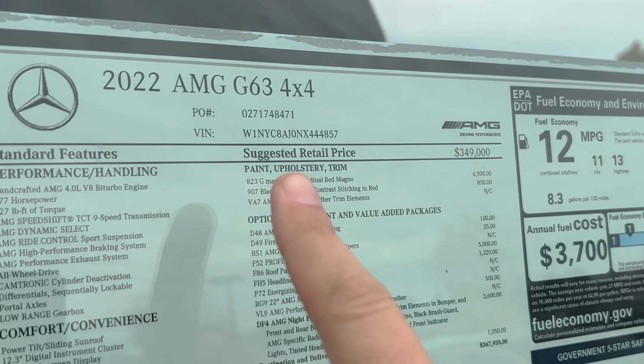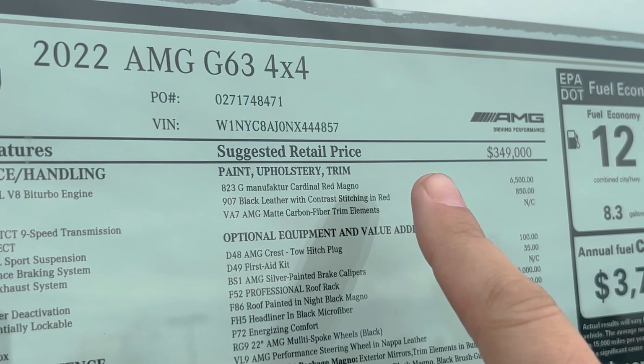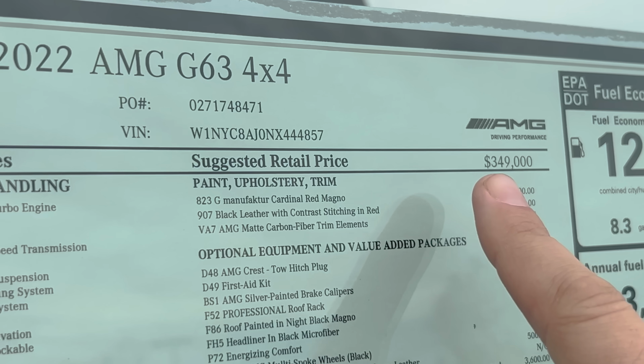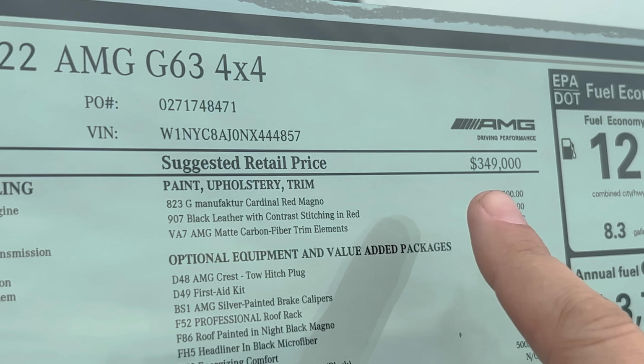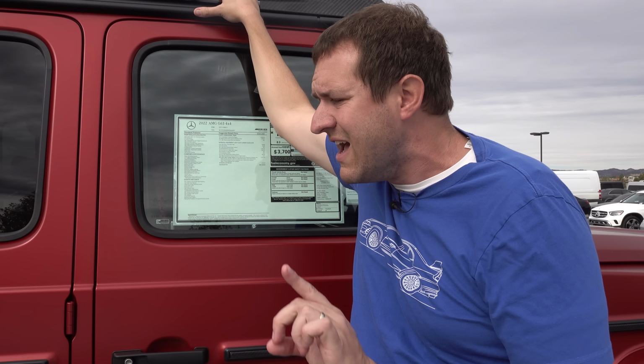This starts around $350,000, a massive increase over, well, everything. The old 4x4 squared was around $240,000 sticker. Now, it wasn't an AMG model, but still, that's $100,000+ price increase. And the standard G63, not 4x4 squared, starts around $125,000, $135,000. So this is double the money.